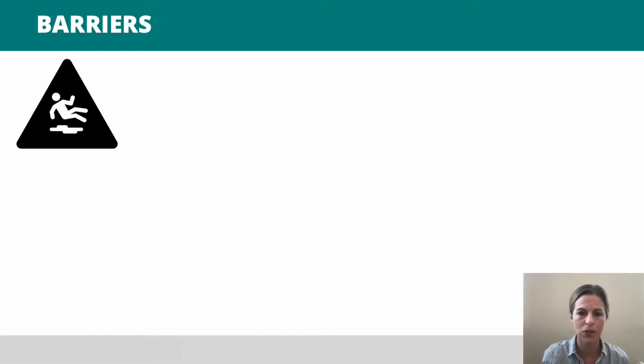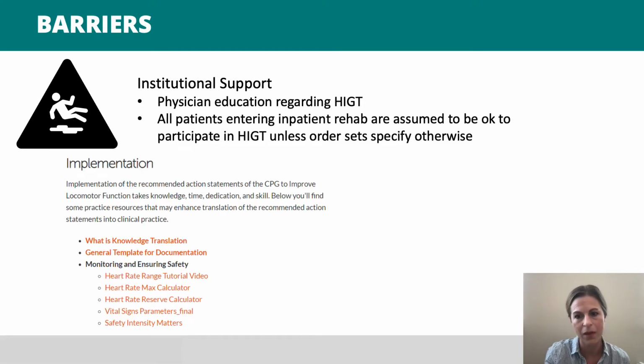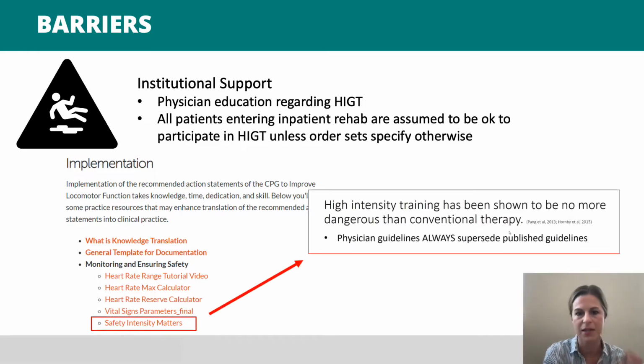In addition, we were extremely fortunate to have institutional support in that we had physician buy-in. On the Locomotor Training CPG resource website, we have physician-specific educational materials. The strategy we used at our institution was to meet with the physicians to educate regarding high-intensity gait training. The resource we used was a recorded presentation discussing the evidence suggesting that high-intensity gait training is safe and has been shown to be no more dangerous than conventional therapy.